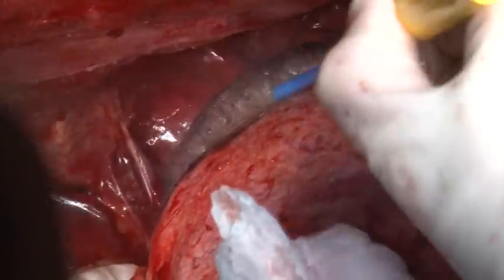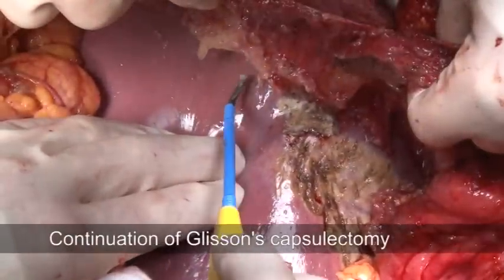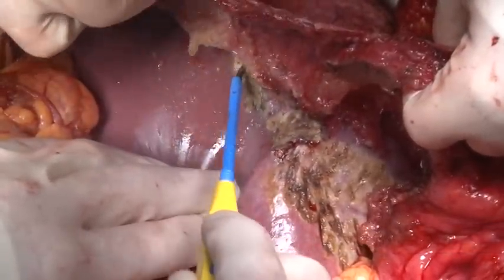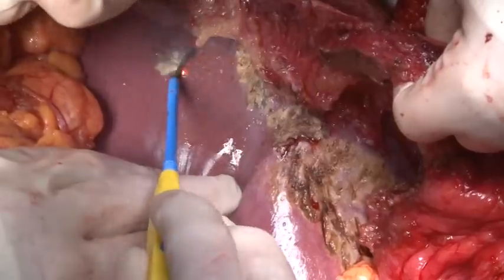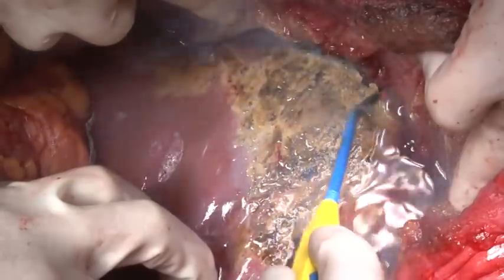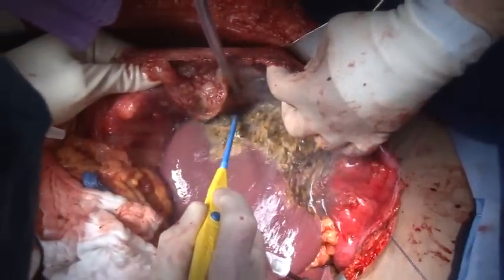We move from the diaphragm surface back to the liver surface, first dissecting on the diaphragm, then dissecting on the liver in our attempts to remove this envelope of mucinous tumor from the right and left upper quadrant.